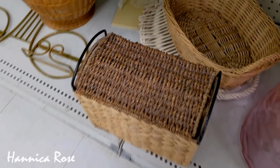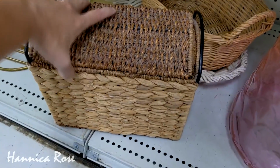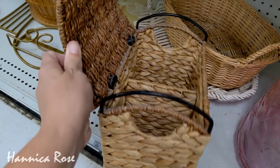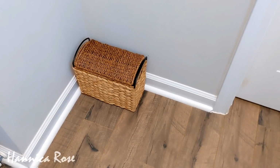So if you guessed this basket, then you know me pretty well. It was $2.99 and I had been looking for a small basket with a lid to use as a dog toy box for my dog Peanut's toys. I wanted something with a lid to hide the toy clutter when needed.